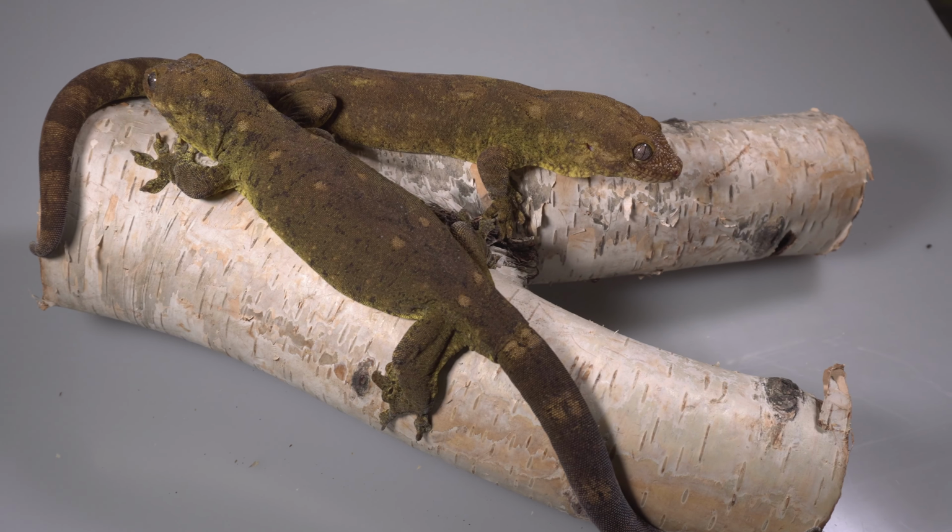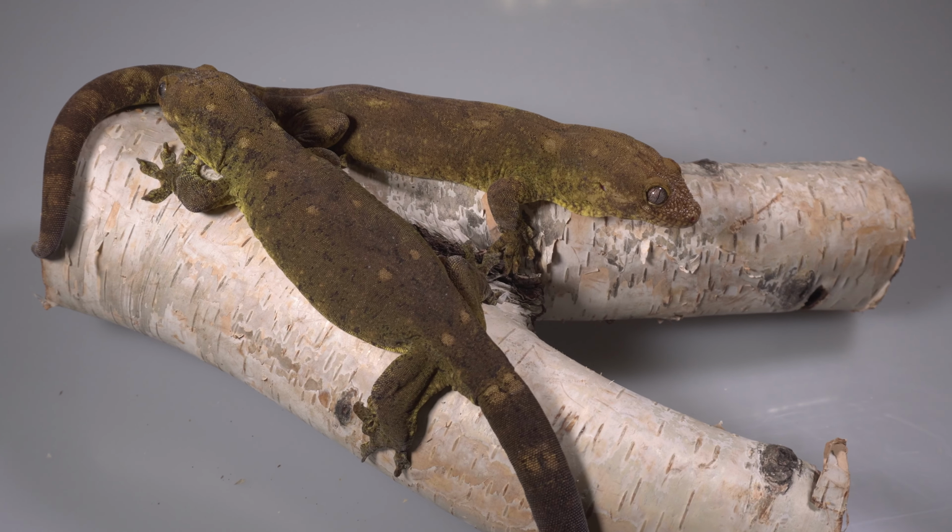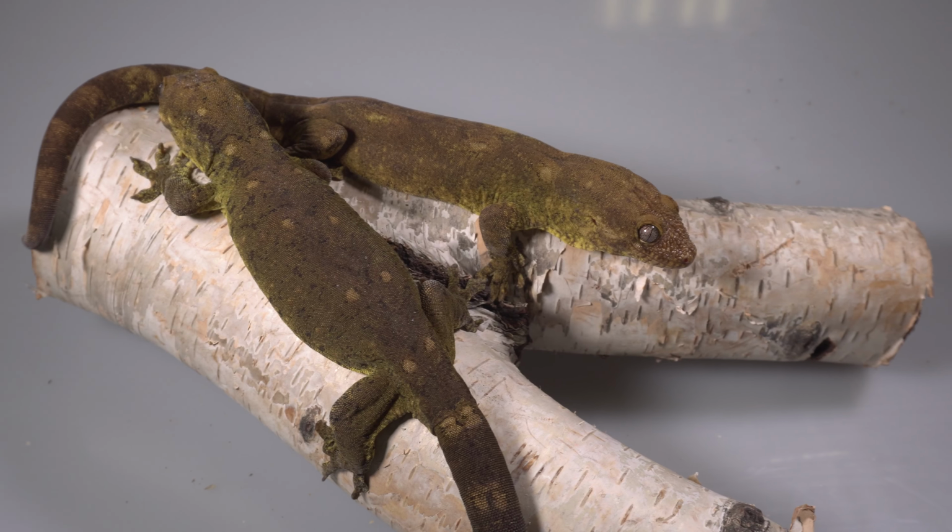Hey guys, today we're talking about the rarest Rhacodactylus gecko, the greater rough-snouted gecko.